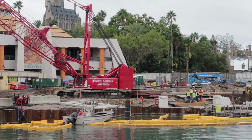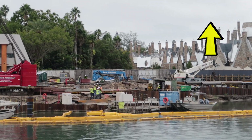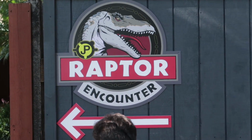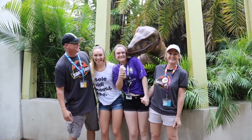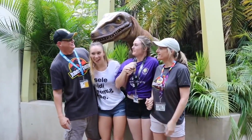I do have a POV of that ride. Go check it out. I've been told it's pretty accurate. There is one really cool meet and greet in Jurassic Park. It's awesome. In here you get the chance to meet Blue the Raptor. It's really cool, but I still say I prefer Hollywood Boulevard for meet and greets.